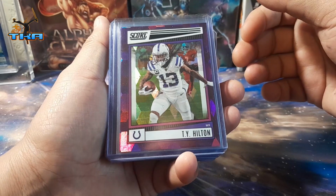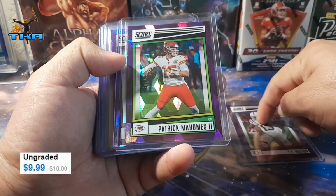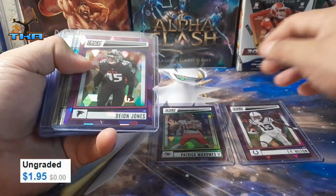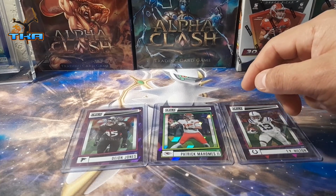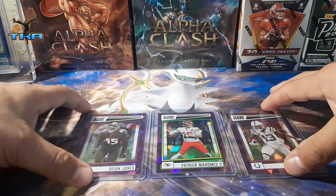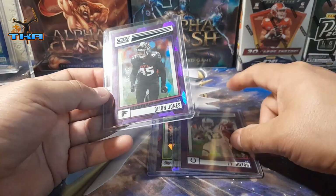I picked up this Cubic T.Y. Hilton. I picked this up as a bundle, so it came with a T.Y. Hilton, Cubic Patrick Mahomes, and Deion Jones. So I picked these three up as a lot for $15 each. Patrick Mahomes was worth 15-ish at the time, but now apparently the site that I'm using said it's about 10, but it's going for about 15. If I get a good grade, it'll cost a little bit more. And the other ones are worth a couple bucks each here and there.